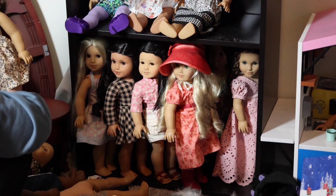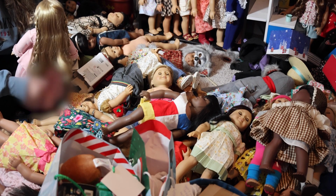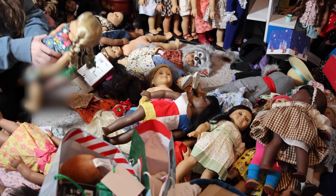So on with that. Here we get a nice look of just how bad the pile has gotten on the ground. I don't really have a good excuse for this.